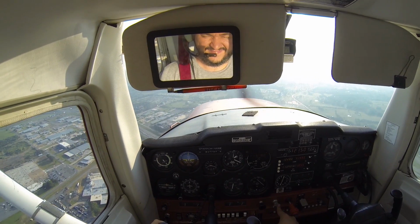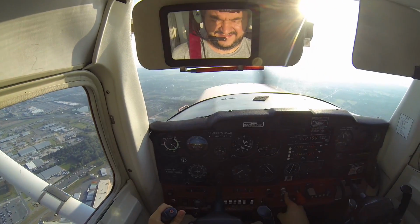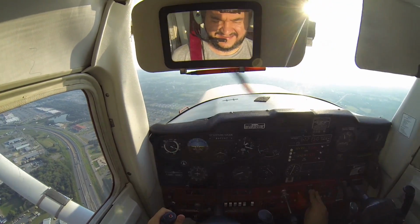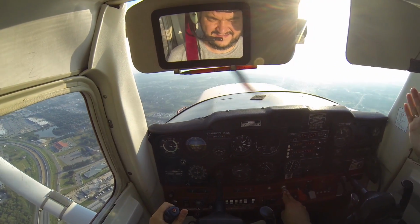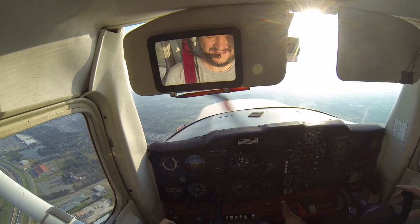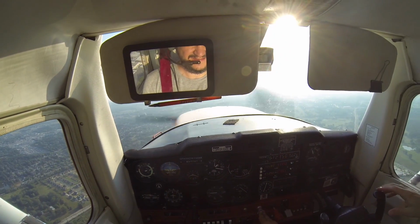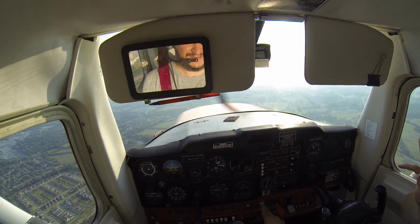There's your pattern out. Flaps? Yep. Keep your direction. Right now we're angling in toward our final a little bit. Okay. We want to keep our speed, which means we've got to let our nose down. That's true.